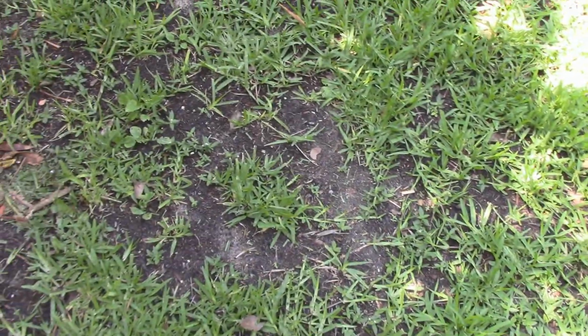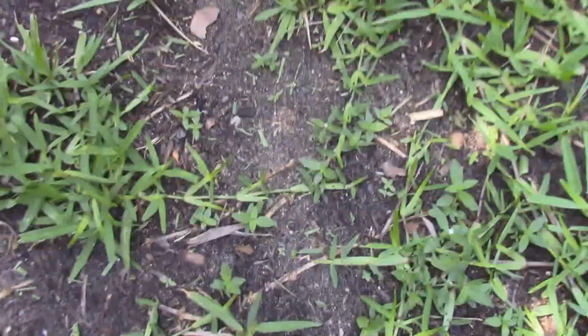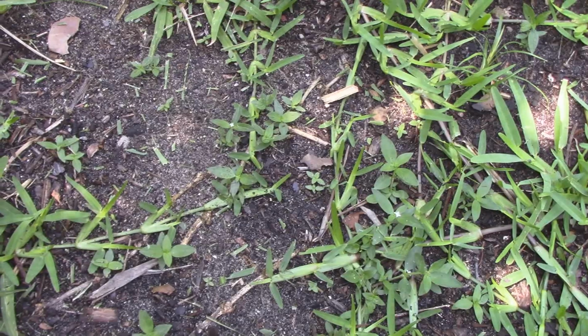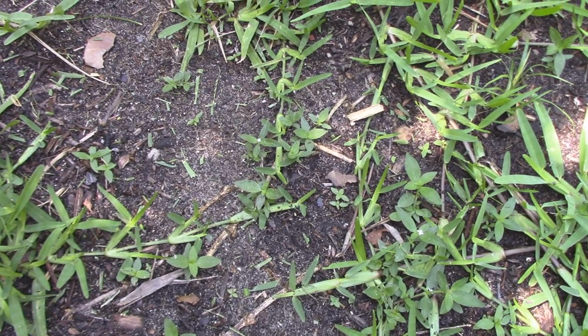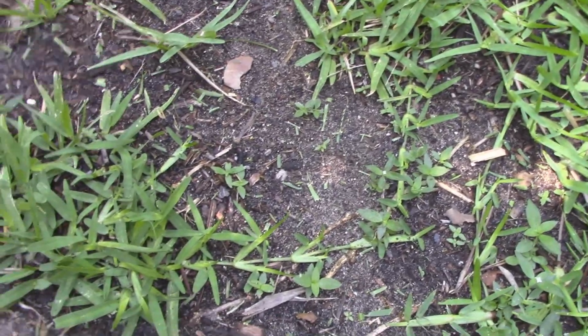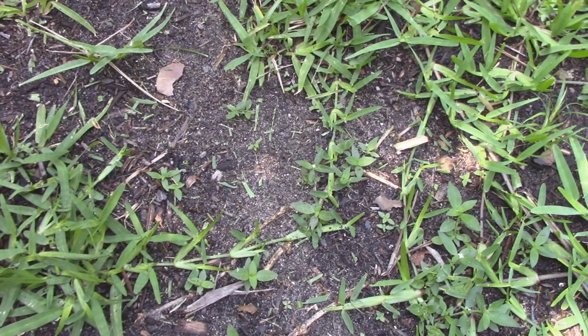But before we did that, we wanted to get rid of the weeds. So my son did a great job going through and weeding everything. It was like back-breaking work. And we got it all out, full well knowing that the weeds are going to come back. So weeding, like anything else, is not a one-time thing. It's a continuous thing.